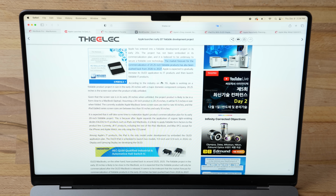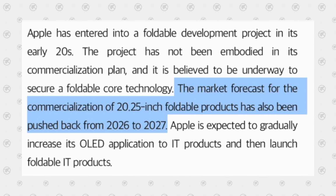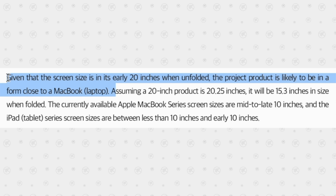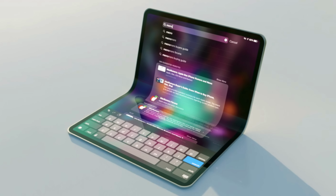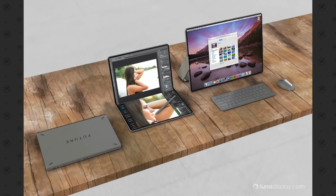Now, digging deeper into the actual report, which I've translated right here, this product would likely be coming in either 2026 or 2027, with other products coming before that, which I'm going to get into. But this leak does say that based on the 20-inch display size, this product is likely to be in a form factor close to a MacBook or a laptop. But I personally think that based on this leak, the display size, and the foldable OLED display concept, it's not actually going to be a MacBook. I think it might actually be a large foldable iPad Pro that unfolds into having a huge kind of external desktop style display.